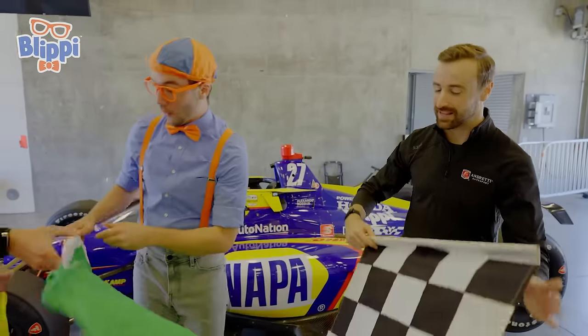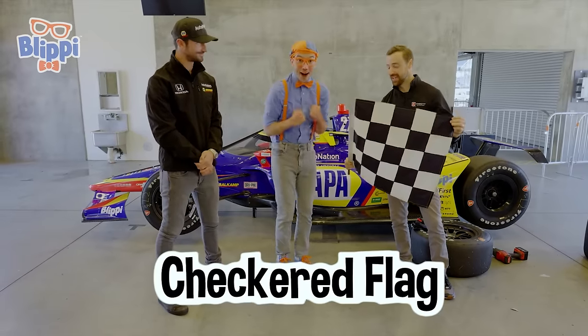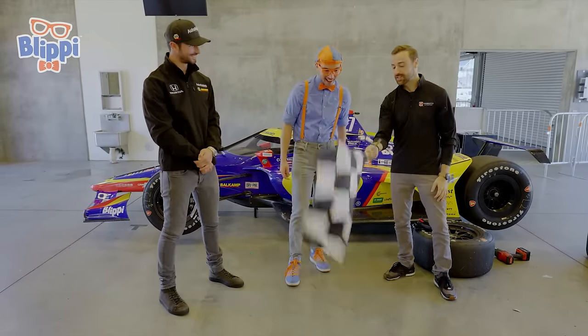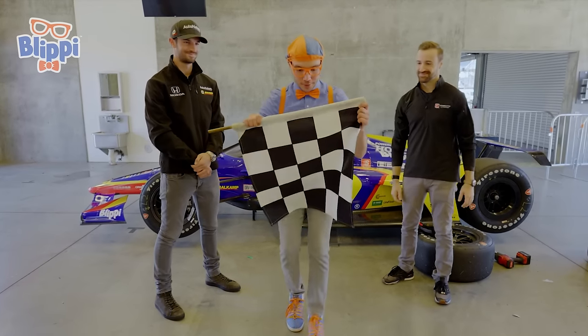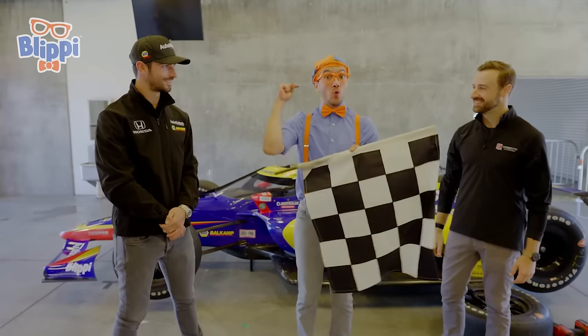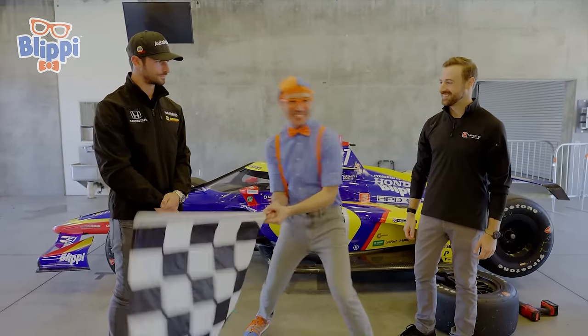But at the end of a race, this one's my favorite. This is the checkered flag. Whoa! And if you see this one first, it means the race is over and you won. Whoa! The checkered flag. That means this is a really important flag, and one day, I hope I can see it if I win the race.